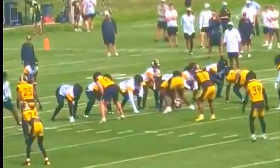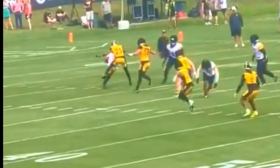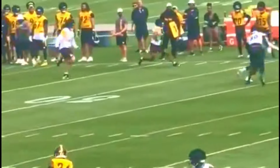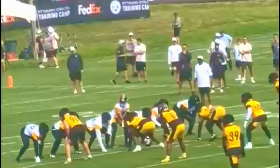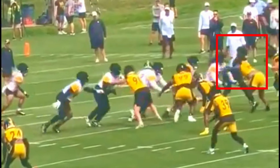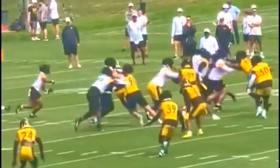Now we got another really nice pass here by Justin Fields. He's going to be able to not necessarily avoid the pressure. I think he goes down here, but he does get the ball out. You do see it's a screen. The running back does pick up a nice amount of yards, but this play is interesting because you can tell right away that Dan Moore Jr. actually ends up losing. Now, this play right here would be a sack in my opinion.